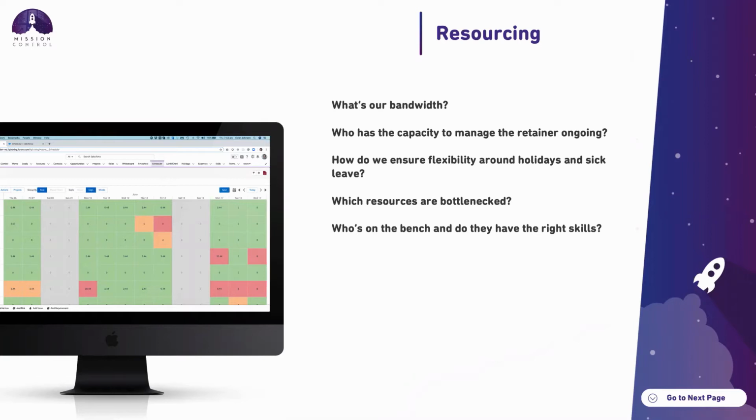We'll also be looking at what problems can occur when there's bottlenecks with resources. We'll go through some features where we can really identify the people who have got way too much work and delve deeper into why that might be the case. And then also looking at, you know, who's on the bench, who's in the background that we can pull in to help on this project, and have they got the right skills.